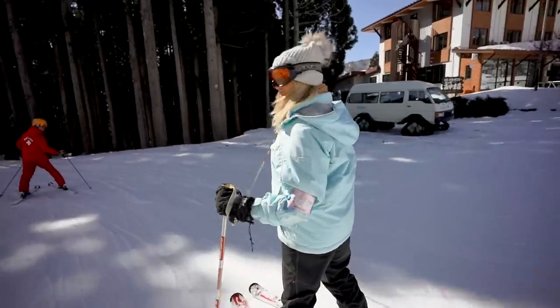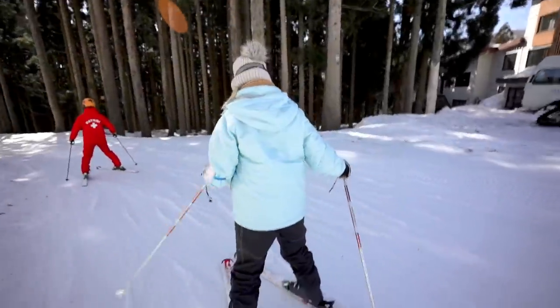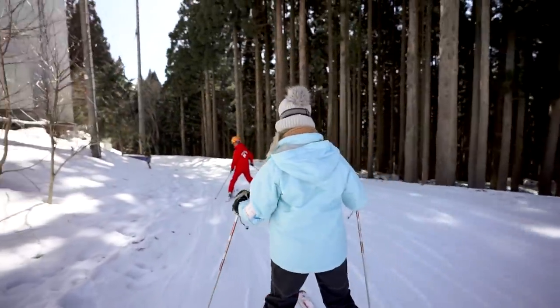Third run, we've got some trees involved. Why do I feel like we're just skipping the class and going straight to expert mode? No, it's not.